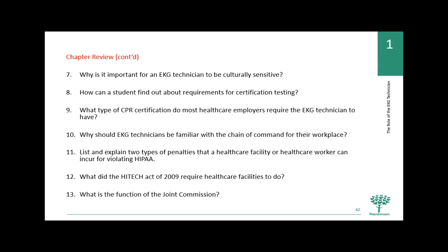How can a student find out about requirements for certification testing? We're going to have to ask the school. But I think she knows more than we do. I can also call some former students from my last class. But mostly it's going to be asking Angela. It's the NHA website.